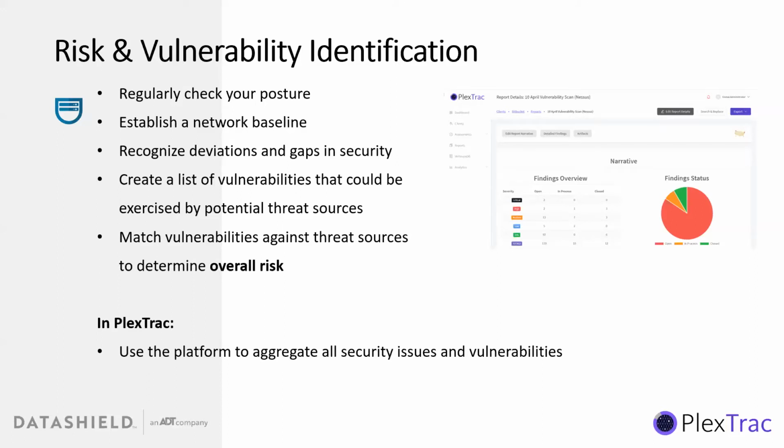Tenable is one of the longest or the oldest vulnerability scanners on the market today, so they have a lot of experience in identifying ways to not only scan networks but find vulnerabilities on those networks. And so really part of that identification phase is to be able to establish kind of what your baseline is and then be able to show progress over time.